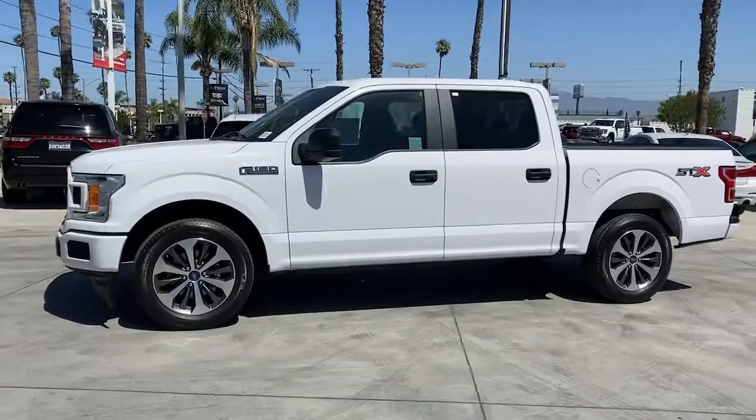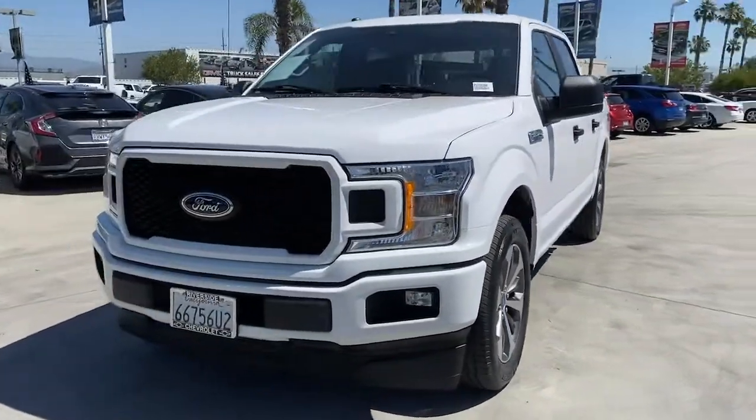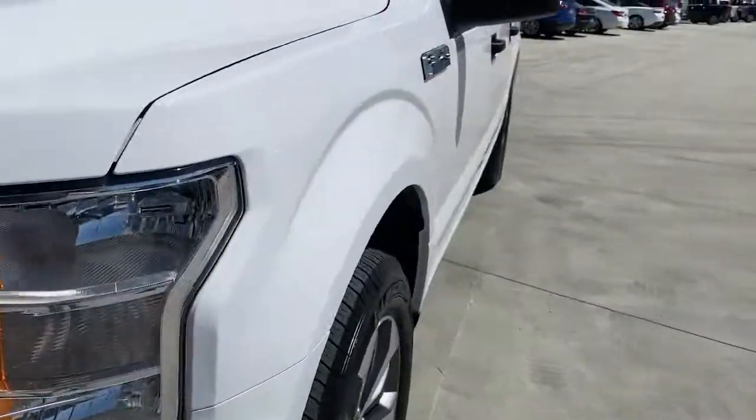Easier than ever to use, this truck is designed to maximize productivity on the road, trail, or job site. These are just some of the great options this vehicle comes with: fog lamps, electronic stability control, aluminum wheels, cruise control, four-wheel disc brakes, power door locks, power steering.